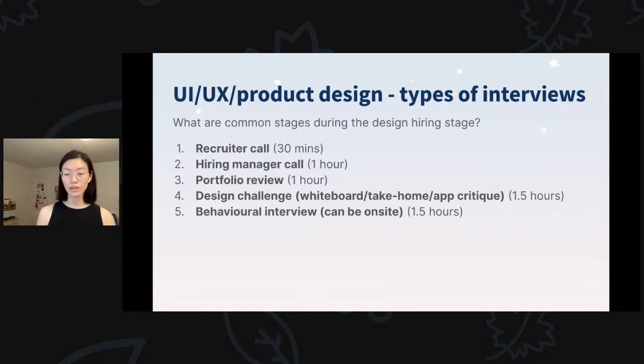So your first call, if you have a recruiter call, is just a really general call to assess your fit, interests, expectations, experience, etc. Your hiring manager call, which is typically around an hour on Zoom or Google Meet, where they want to see your face, is really to gauge how you think as a designer and how you work within the team. A lot of your questions here will be more about collaboration, more about design, a technical interview, but not too technical.